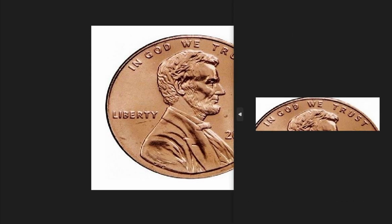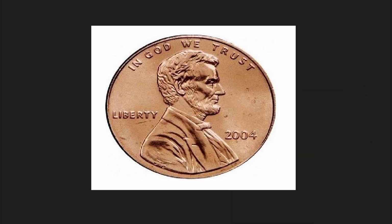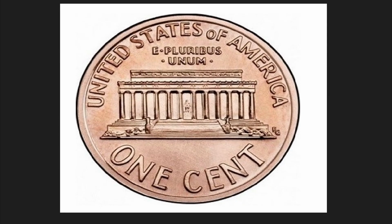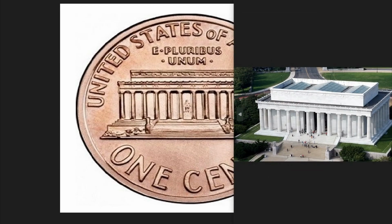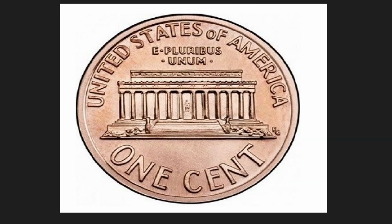Up, you will be able to see the writing "In God We Trust." To the left, the inscription "Freedom." To the right, the year of minting, which may vary according to the year of issue. On the reverse, the Lincoln Memorial, located in the city of Washington. Built in 1914, it has the shape of a Doric temple, an architecture deriving from ancient Greece.